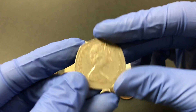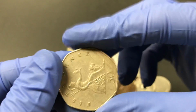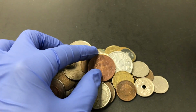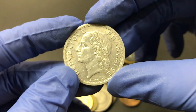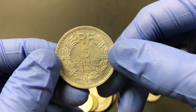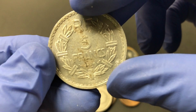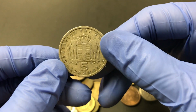So right off the top, we have a pretty familiar occurrence. It's a 1982 50 pence from England. Not too special, but it's a cool coin nonetheless. I would say it's a heptagonal coin, so that's pretty neat. This is an aluminum coin, I think from Vichy, France. It's République Française, 5 francs, 1945, I believe. Next coin, we have something from Greece, 1954, and it's going to be 5 drachma.